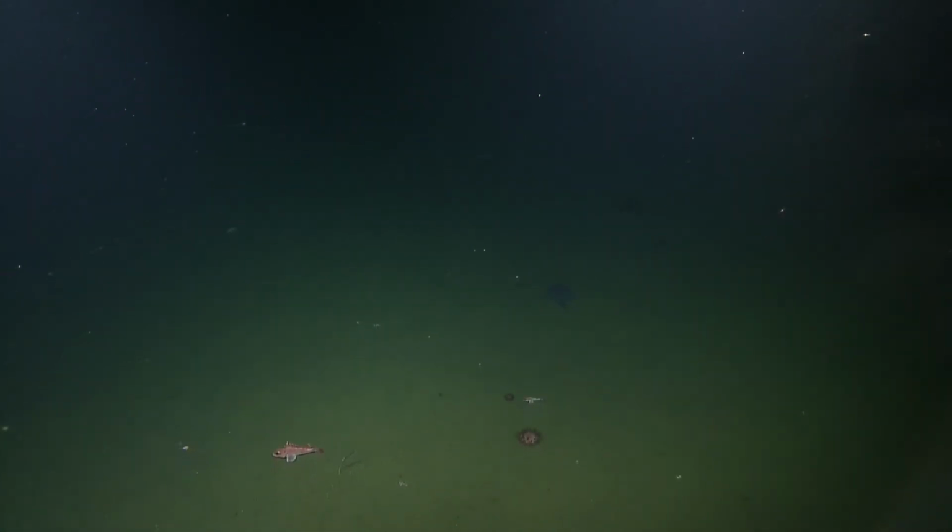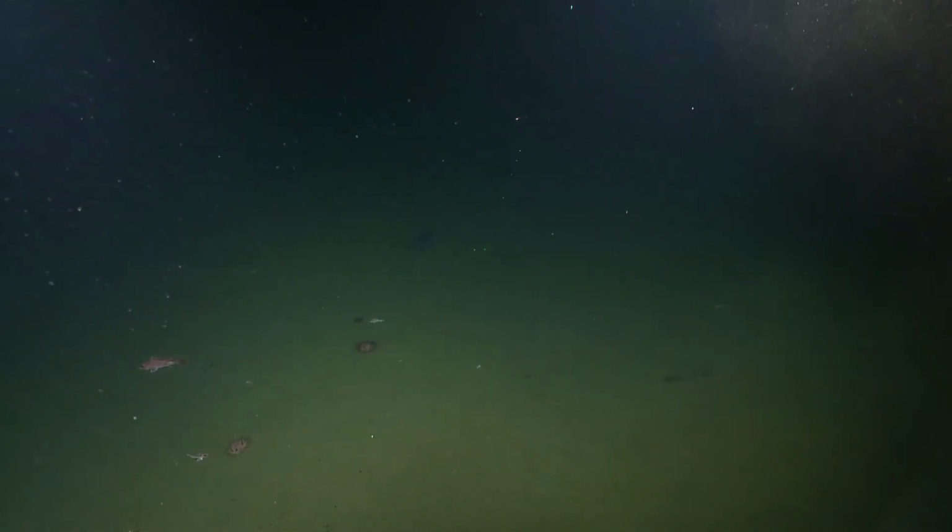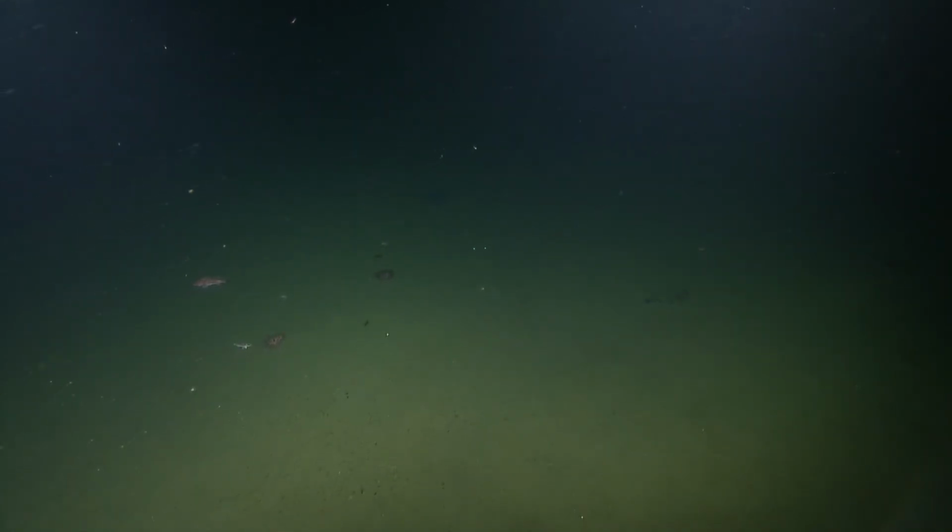So, Sam, Jan's asking how far are we from where we left off the transect? Is there any way to know exactly? That's a great question. Let me see if I can. We're pretty much where we were. Yeah, it looks like it. I can zoom in here on HIPAC. You can see our track lines here. We're almost entirely on the same spot. This pause here is where I initially logged our pause, but we haven't moved too much off that spot. We came down 5 meters or so.